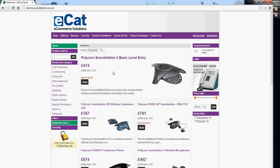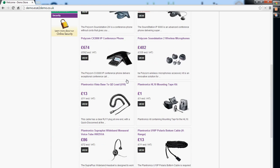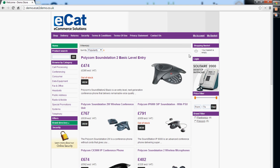On the home page here we have the various hero products, and again these can be changed for your actual business. So if Polycom Soundstation 2 isn't what you want to be your hero product that you're presenting to the user, then this is all configurable from the back end. And we see here at the top you have the main product taking up the whole space, and then a 2x2 grid, and you can put in whatever order you want here.